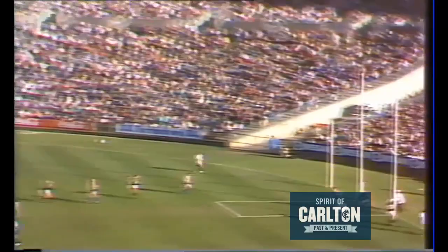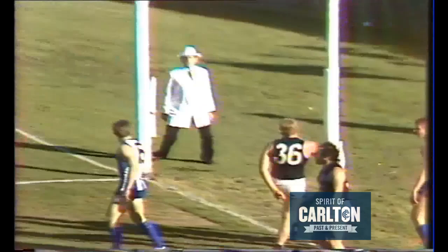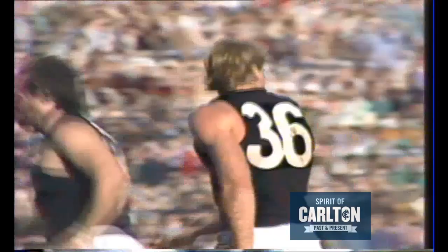Expect a lot of him. Six marks to McKenzie. Oh, mark or point. I reckon it's a goal now. Oh, North players asleep down there. Oh, it took a doze. That sums it up, Pete.